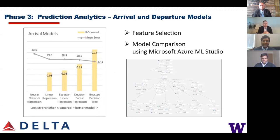So we actually ran the experiment multiple times with different sets of features and figured that the boosted decision tree model gives the best result. So here on the left chart, the yellow bars show the R-squared value, and the gray line shows the mean error value. So the lesser the mean error and the higher the R-squared value, the better the model we get.